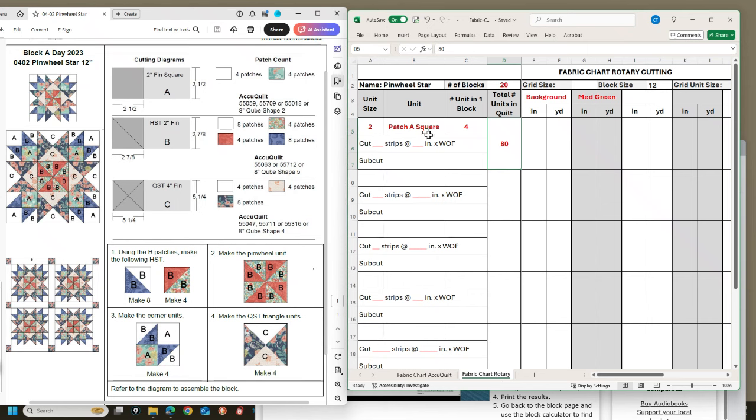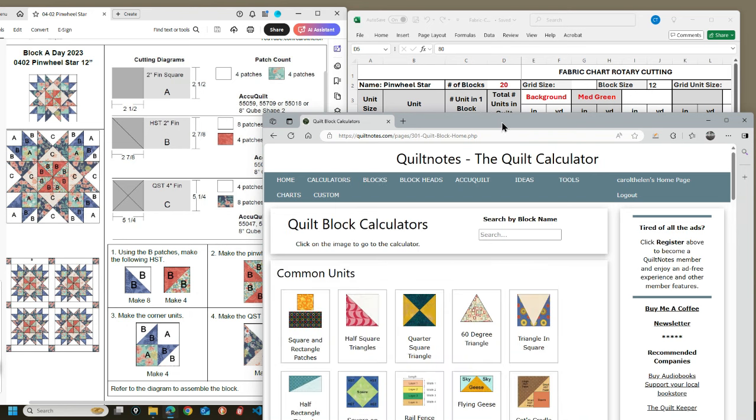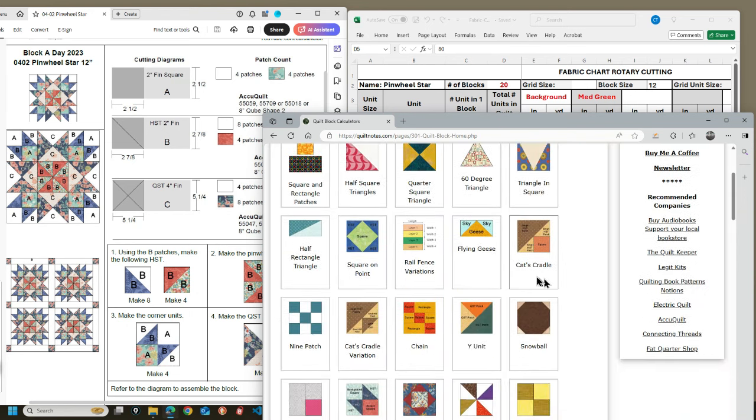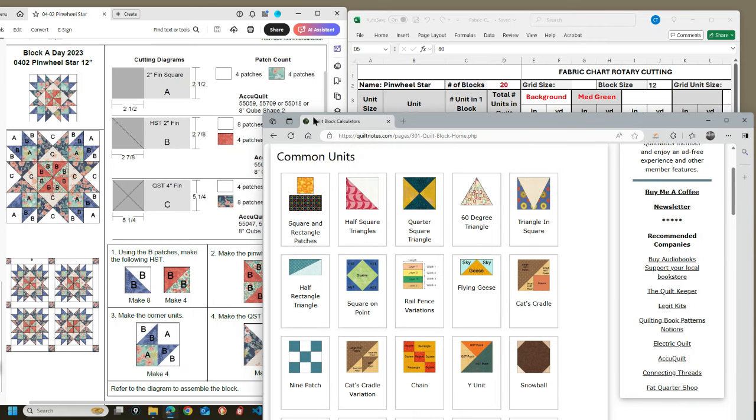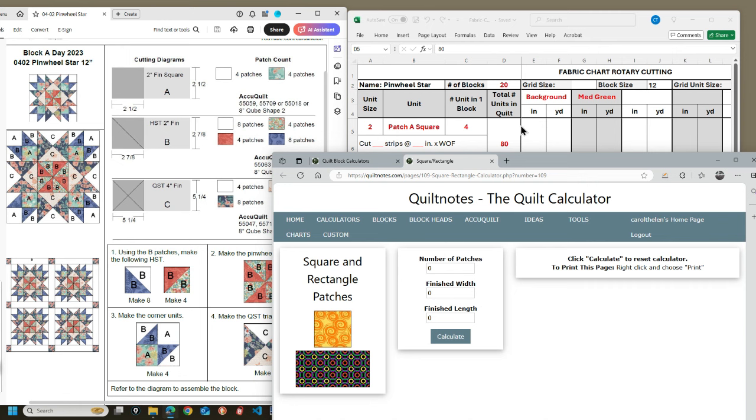And next we're going to look up a square and figure out the yardage for this patch A square. On Quilt Notes, you'll go to the Blocks tab, click on that, and you see we have some common units down on this section. And we're looking at a square, so we're going to press on the square and rectangle patches. Let's look at our chart. This is the number of patches you need. So we see here we need 80 patches. We'll put 80 here. Finished width and finished length will be 2 inches. That's our unit size. 2 and 2.